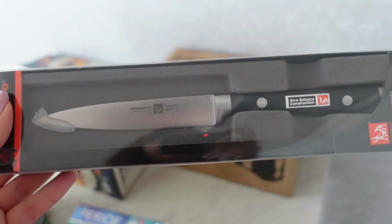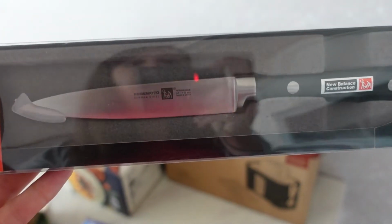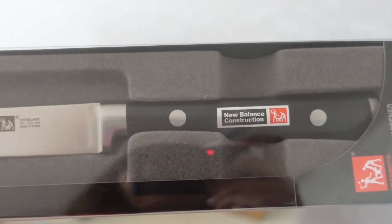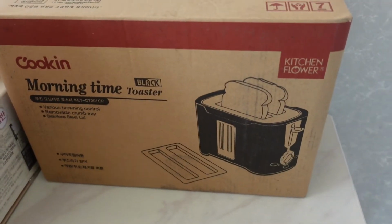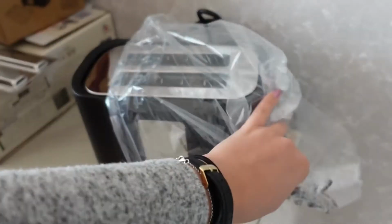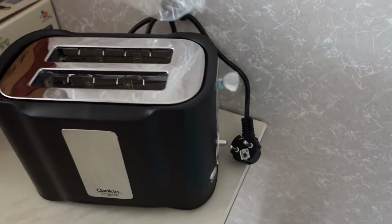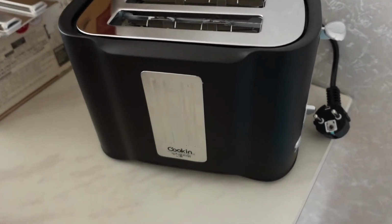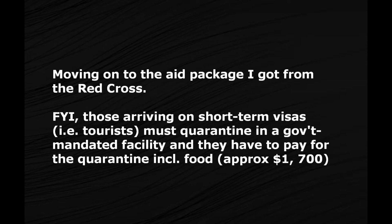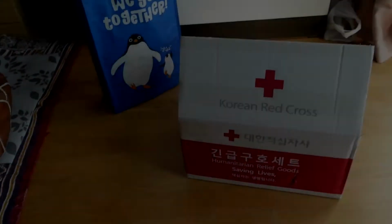Look at this fancy knife. I am so excited to try this knife. It looks fancy as heck. And we have a little toaster oven. I unpacked it. Let's take off the very last thing. And look at that beaut. What's inside?